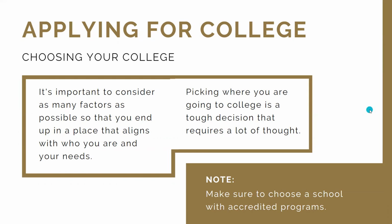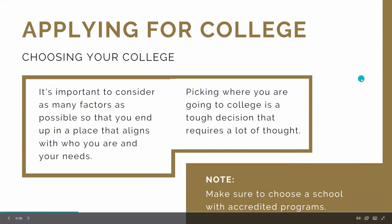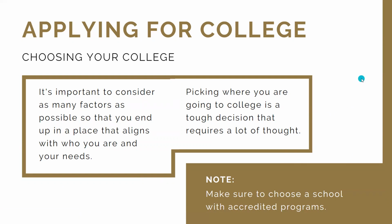And picking where you are going for college is tough, it's hard. It takes a lot of thought. You almost feel like you have to choose the right decision, but whichever one feels most right for you and aligns with what you need for your career path would be good. A note down here that's really important is making sure that you choose an accredited program. This is a school that has a program that's approved by an accreditation program. Making sure of that is important, because jobs really look for that. It pretty much makes your diploma in a way official and standardizes the kind of education that you had.